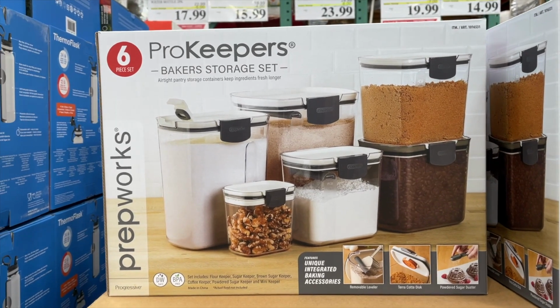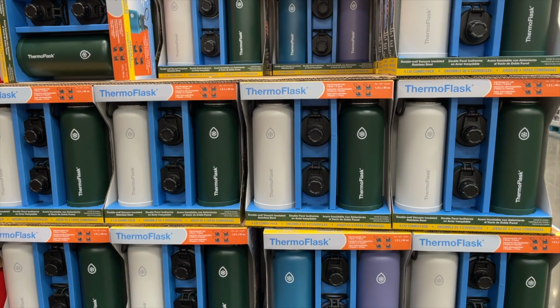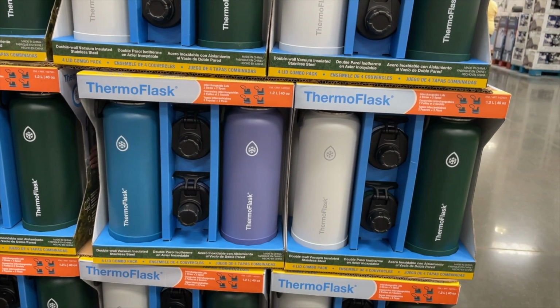A 6-piece set, Pro Keepers Baker's Storage Set, $24, normally $30. There's another picture just for fun. More water bottles and thermo flasks. I love these colors. It's on sale, $18, normally $23.